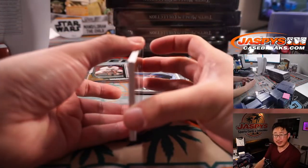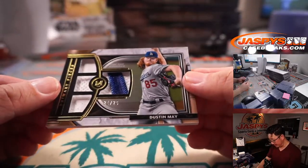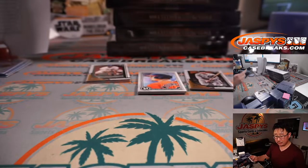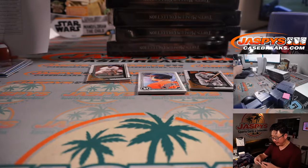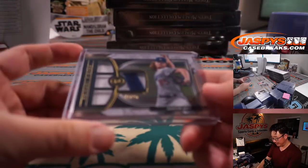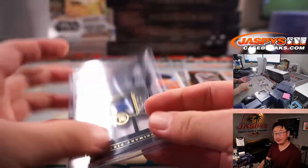All right, the hits. Some Dodgers. Dustin May, 21 out of 25. That's my team. That goes to David M. and the Dodgers for Dustin May. Tommy John surgery for him, but I thought he was going to have a nice breakout season. Maybe next year.